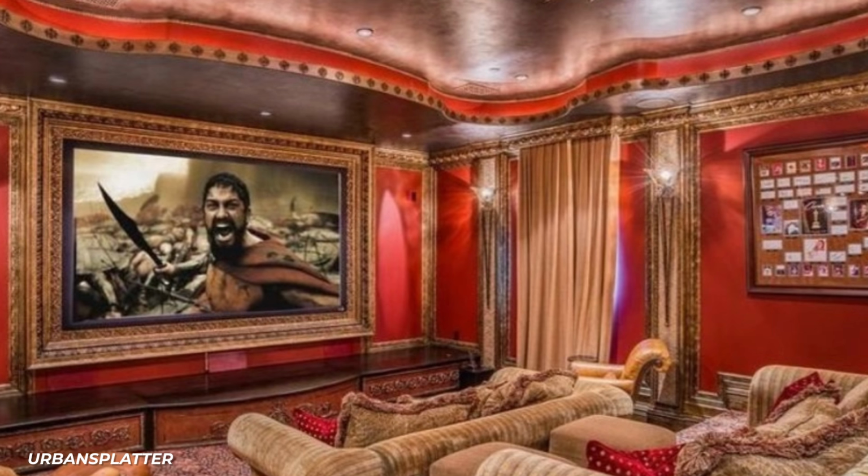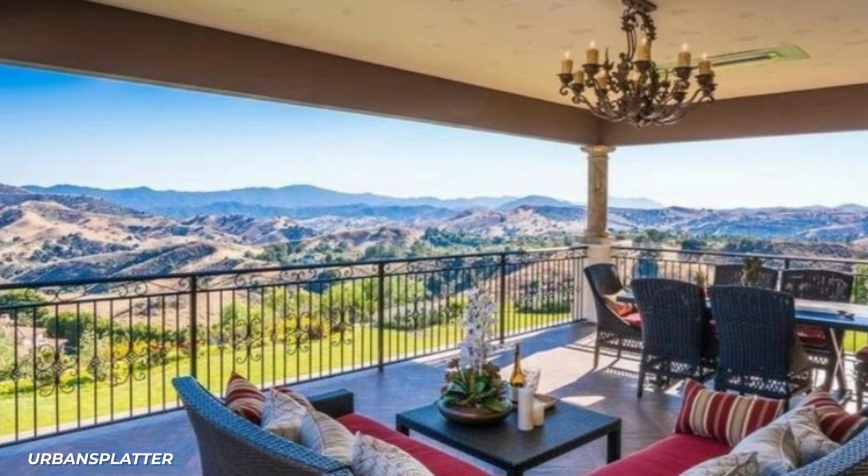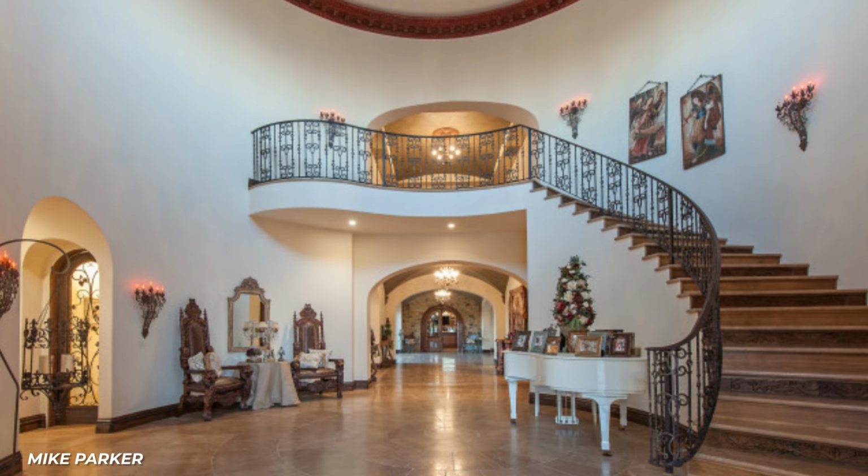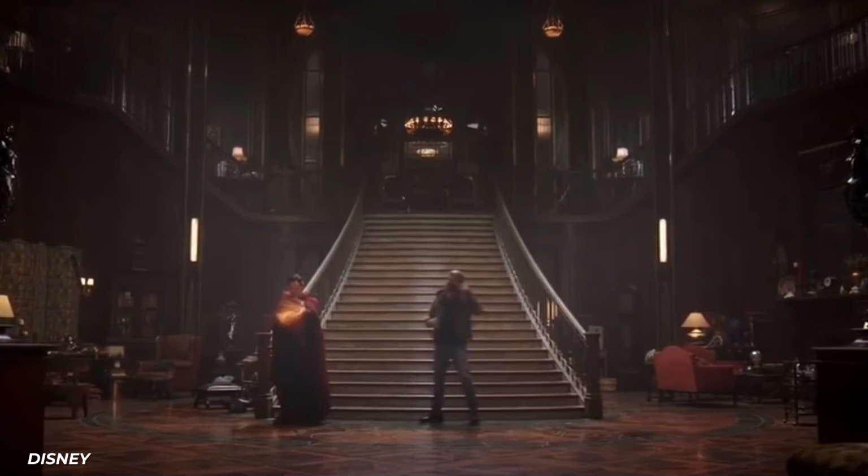It looks like he watches movies in a miniature opera house. The furniture is nice, but it looks pretty impersonal, as if he didn't buy it himself. While he seems so humble in interviews, no one buys a house like this if they have any humility. It makes Doctor Strange's Sanctum Sanctorum look quaint.